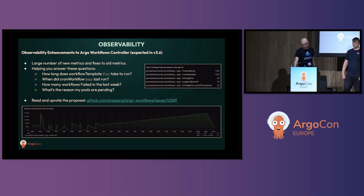As you can see on the screen, I won't repeat them, but the bottom graph is showing how long a workflow template takes to run across multiple workflows. So it gives you an average of how long your template takes. In the top corner, the reasons why your pods are stuck in pending. So you can start to see, oh okay, I've got an image pull problem, or I've got a scaling problem. It hopefully gives you a better picture straight out of the workflows controller.